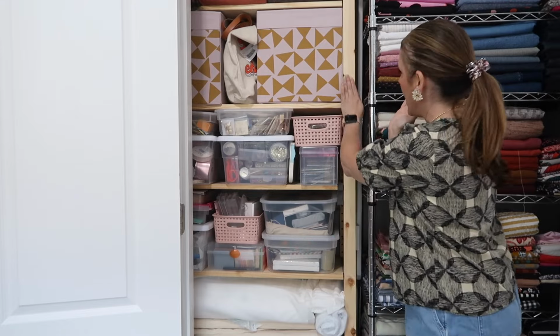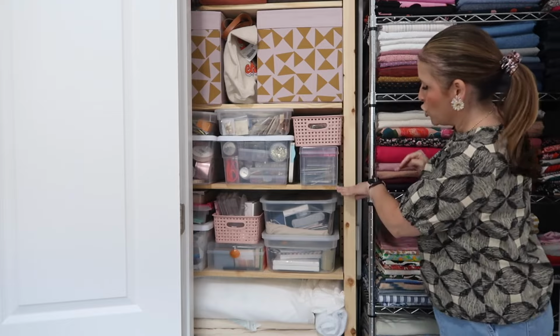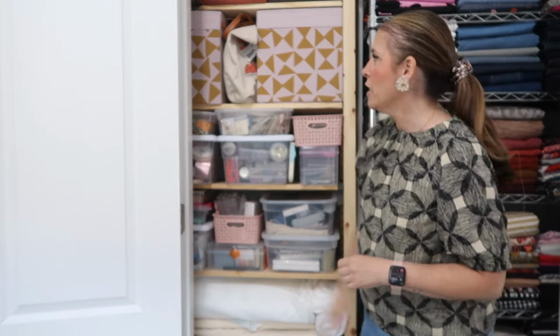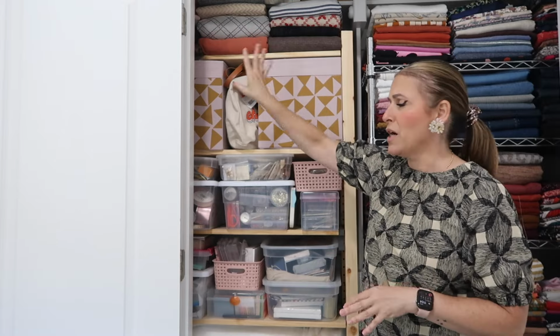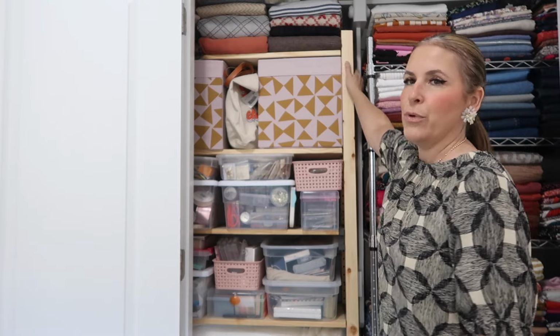This is the frame that I bought. Before it was this short, and you guys may remember, I had those two bins of yarn that I just showed you on top, or two on top and then one over here. I thought that was a little risky, and it was kind of a hassle to even get there. And I have a bunch of stuff on top of those boxes, so I needed to change that. So that's why this was important for me to change.